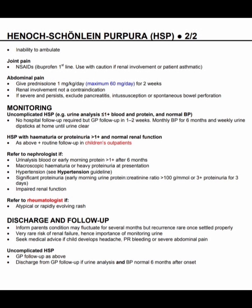Monitoring of Henoch-Schönlein purpura. Uncomplicated HSP, for example urinalysis less than or equal to 1 plus blood and protein and normal blood pressure. No hospital follow-up required, but GP follow-up at 1 to 2 weeks, monthly blood pressure for 6 months and weekly urine dipsticks at home until urine is clear.